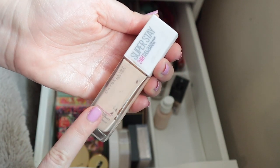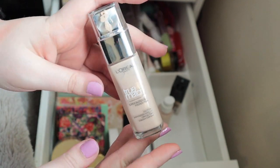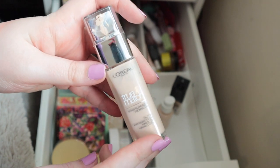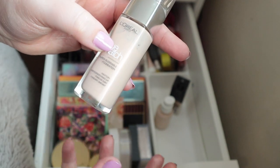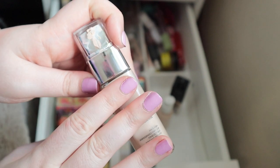But surprisingly, I've not been using that this much because I have discovered, well, should I say rediscovered, the L'Oreal True Match. This used to be my favourite foundation years ago. And then when my skin got dry, it stopped working for me. But they've recently reformulated it and it's got hyaluronic acid in it. And this has been the foundation I've used the most.